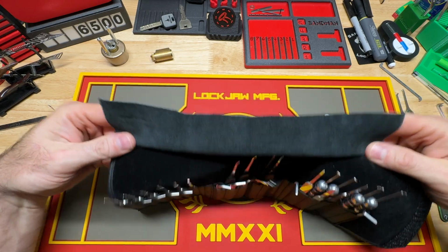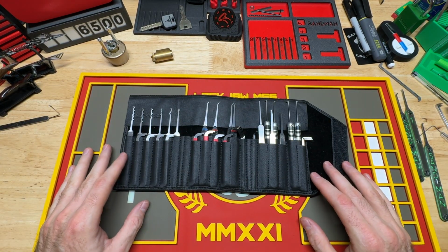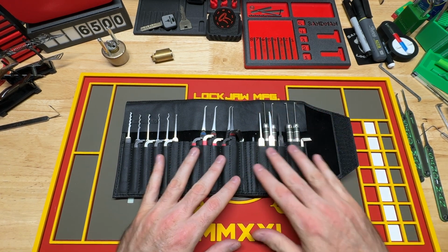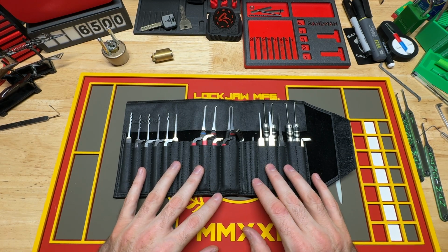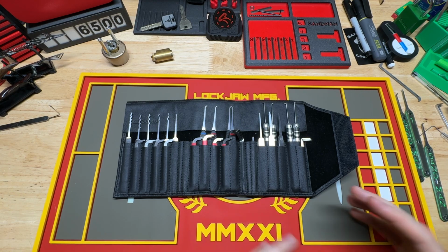Fantastic. So anyways, this is my personal lockpick kit, and I hope that explains what I've been doing. I'm still trying to decide what I want in here and what I don't, but I'm getting very close. I'm like 95% certain that this is all I personally want and need in my everyday carry pick kit.